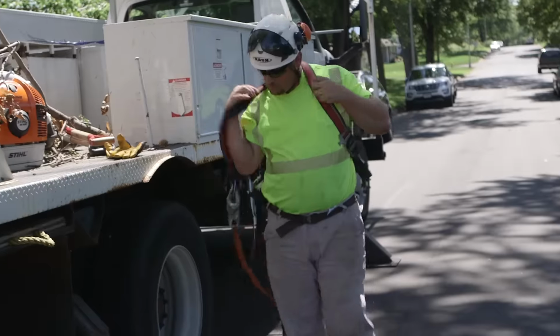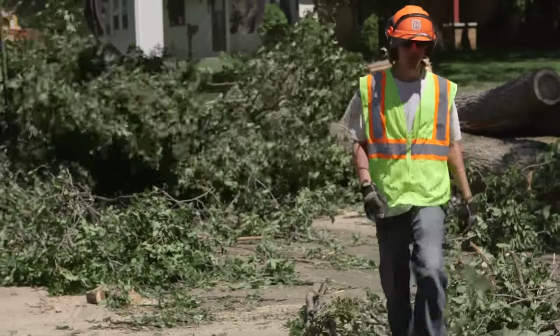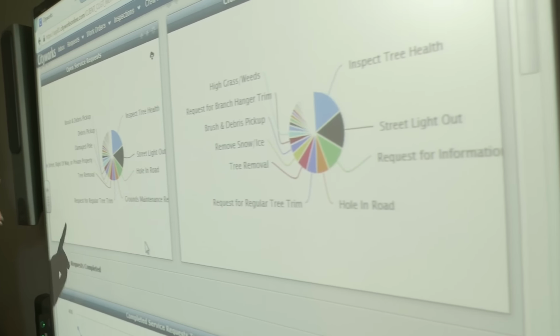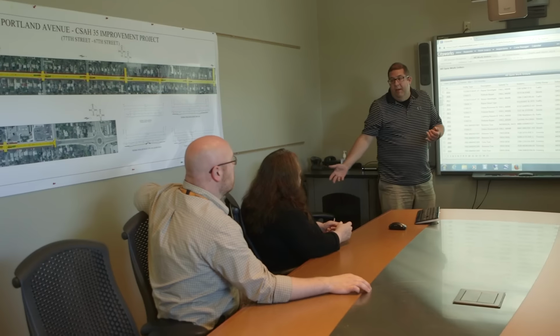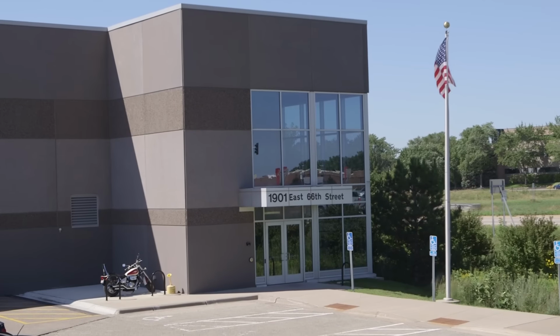In my position, when you start adding equipment and labor data, I can have a real look at what we're doing and when we're doing it. The simple graphs and the simple reports that come out, I can see where we're allocating a lot of our time, and I can make staffing decisions that way. So every different group that uses this, there's a benefit for them directly.